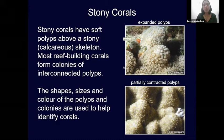So corals are colonial organisms, and they are made up of tiny little organisms called polyps. You can see here in the image, these are expanded polyps, and in the bottom image, we have contracted polyps. These polyps have tentacles, and they can use these little tentacles to get food that is floating in the water. But a lot of the energy and the food that the coral has in its majority is produced by the algae that lives within their tissue called zooxanthellae. And they have what is called a symbiotic relationship where they both benefit from this relationship.